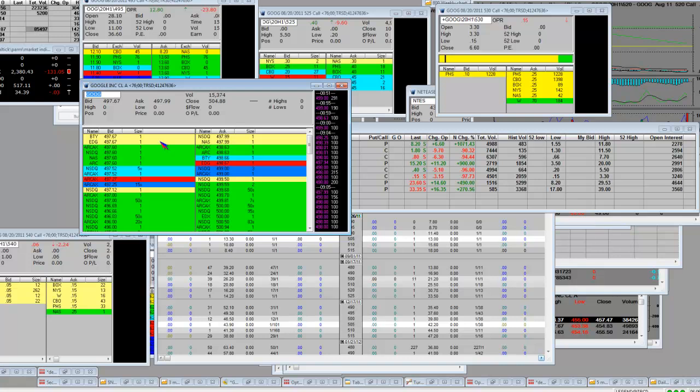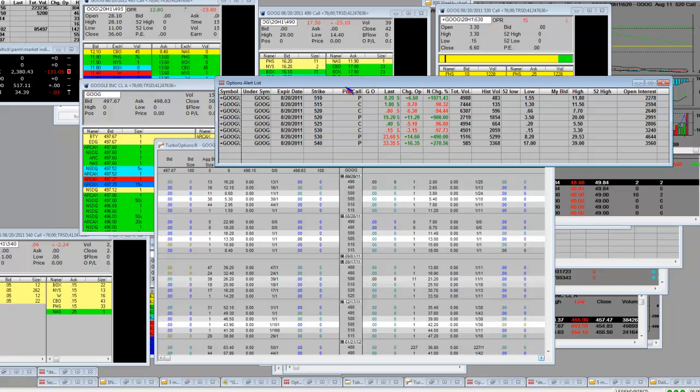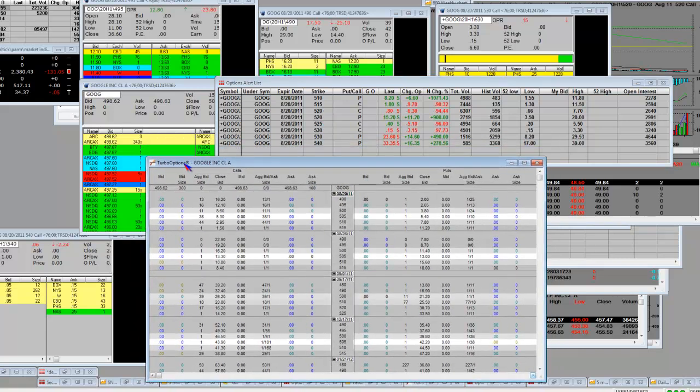So what we're going to do is put a 490 in here, okay, and we're going to get rid of some of these that are going to go worthless, but we'll keep them here so that people have a record of it. What side of the market has paid? Well, it's the put side, and then you trade the call side on bounces against your original put side.